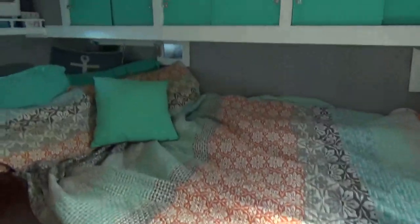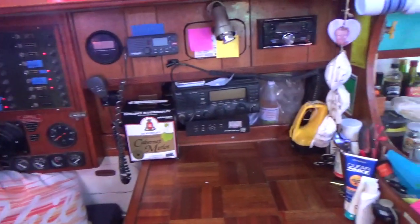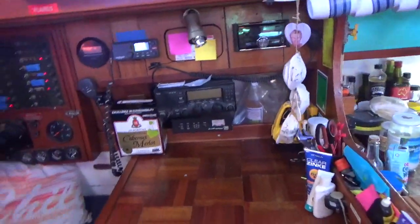Come down the stairs, I come into the aft cabin in here, which is where Sarah and I sleep. A cupboard, a few little lockers, some pieces. Coming out here into the nav station, got a HF radio, VHF radio, switchboard, stereo, a few little goodies over there.